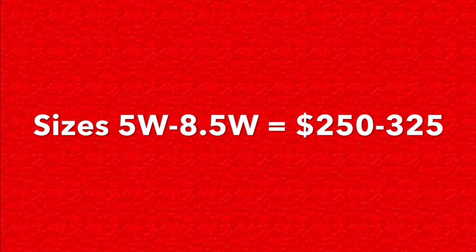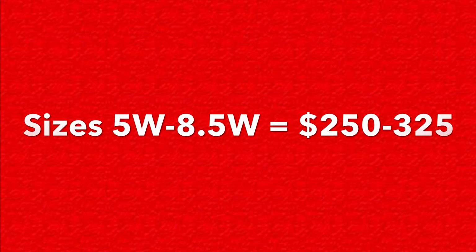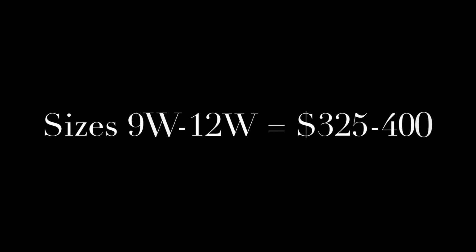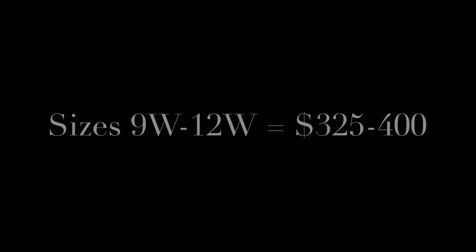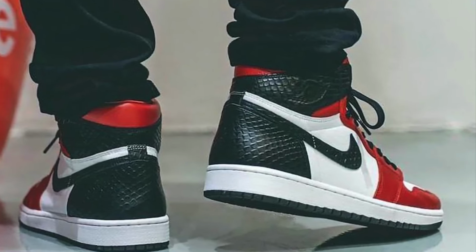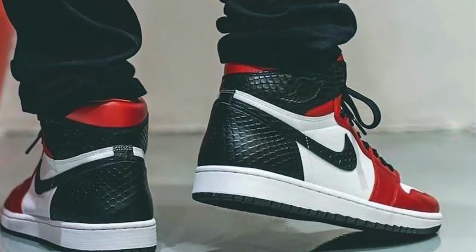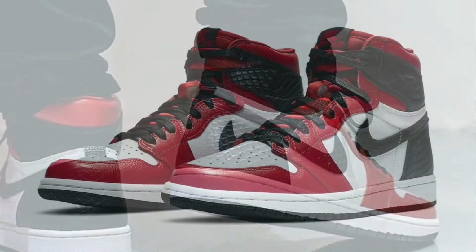With that said, I expect the smaller sizes 5W through 8.5W to go for around $250 to $325 depending on the size, and sizes 9W to 12W to pick up from that $325 range and go up to $400. Now, the best sizes will likely be 10W through 11.5W in terms of resale prices, but once again, they will likely be the most difficult to get. So really, it's up to you if you want to take that risk and go for those sizes to maximize profits. It just depends on the strategy you want to take.